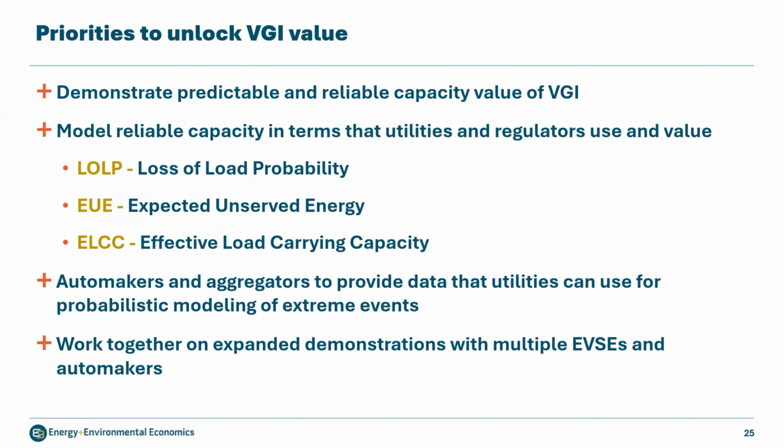So just to summarize with a few recommendations, so in terms of being able to further study and then unlock VGI value, we think that looking at the capacity value of VGI is a really key component. Being able to speak the same language that utilities and regulators use, like loss of load probability, expected unserved energy, and ELCC, so that we can compare VGI alongside other resources and better understand what that actual value might be. We also recommend that utilities work with automakers and aggregators to get real data from the different pilots so that they can incorporate EV charging and V1G and V2G into the probabilistic modeling of extreme events. And then also working on expanded demonstrations so that we can coordinate with the different parties involved and move from that pilot phase to more full-blown programs.